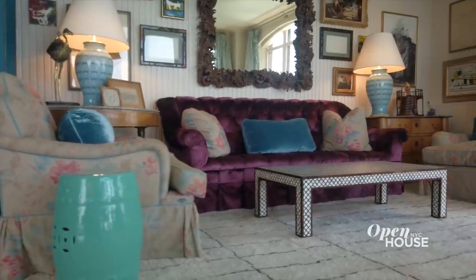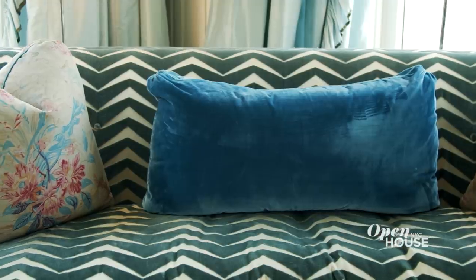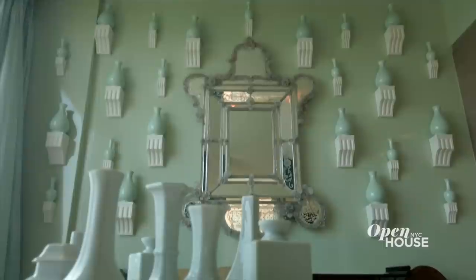I love everything in here. I mean, clearly there was a designer. You have a very good eye. This is Miles Red, world-renowned designer. You know, we're seeing a lot of minimalism in apartments these days. That would not be the case here in this apartment. This is really Miles Red. He wanted to create a home in New York City that really felt like a home. This is 1930s Hollywood living today.